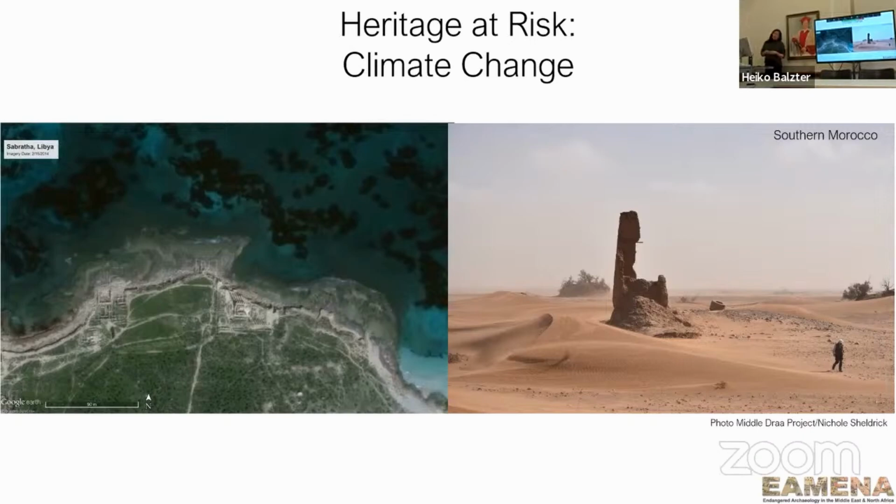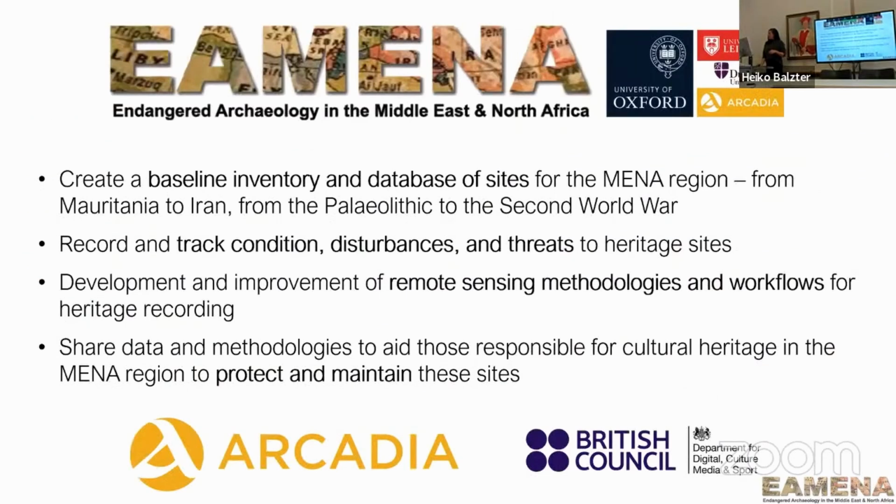And it's within this context that the Endangered Archaeology Project was established. Now, the project is a collaboration between 3 UK universities, Leicester, Oxford, and Durham, with postdocs based at each institution. And we are generously funded by a philanthropic organization called Arcadia, who support work to preserve endangered cultural and natural resources, as well as promoting open access to knowledge.